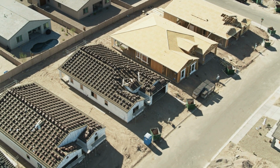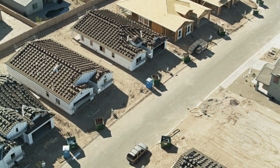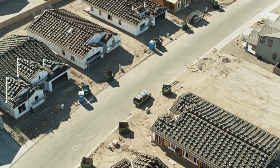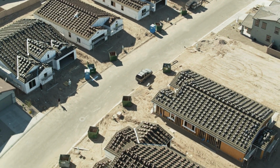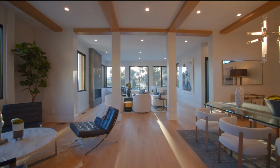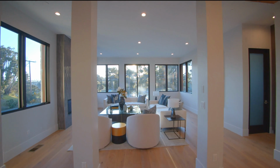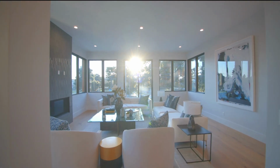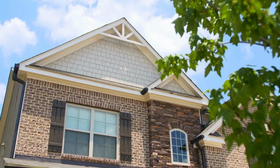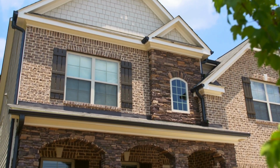Number 5, homeowner insurance and taxes. You should also factor in the cost of homeowner insurance and property taxes when purchasing a new construction home. These ongoing expenses can vary based on factors such as the home's location, size, and features. And number 6, upgrades and customizations. Even though home builders can offer standard features and finishes included in the base price of their home, you may also have to pay costs for upgrades or customizations to personalize your home. Upgrades such as flooring, countertops, appliances, and fixtures can add up quickly.